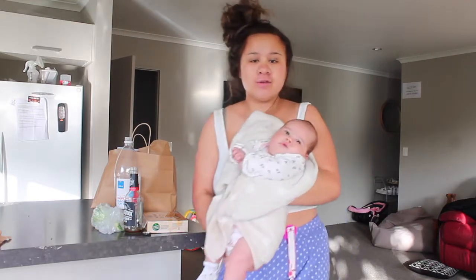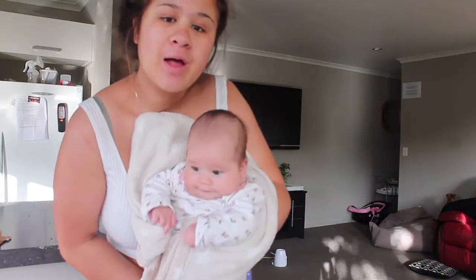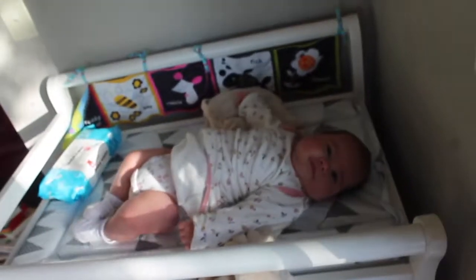She's awake. I don't know if you're in focus, but hello. We are going to your bum change. Alaya loves being on her changing table. Yeah, sometimes we just leave her on this. Hey, hey, old bubby. I'll show you guys the reusable nappy. The reusable nappies are in her drawer. I put them on the top.